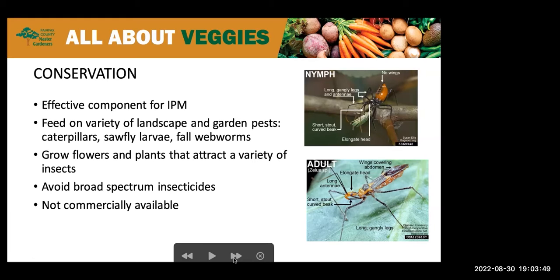The prey can include a variety of caterpillars, such as the gypsy moths, eastern tent caterpillars, fall webworms that we're seeing, also the sawfly larvae, aphids, which we have a lot of, and beetles and their larvae, such as the pesky Japanese beetles we have to deal with.